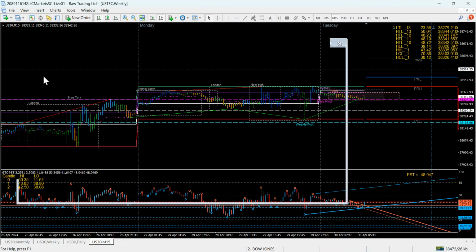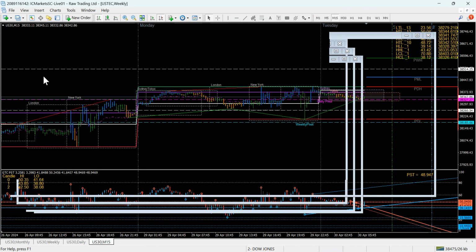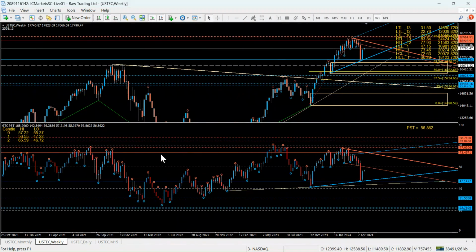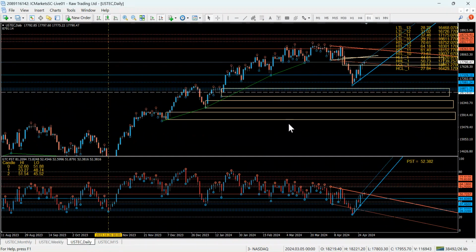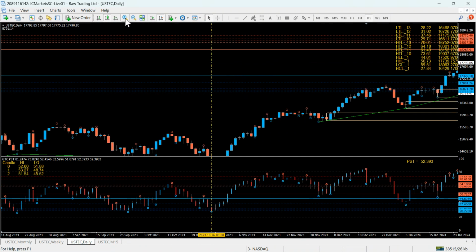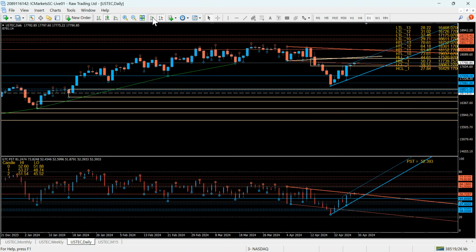Nasdaq. So all indices are for us the same kind of setup. This is the daily. So we drew this yesterday. This zone is a sell zone. So selling in this zone is an option. Now it's broken above the PST. And as you know, if it breaks above the PST, I don't like to touch it. Okay, let it do what it needs to do.